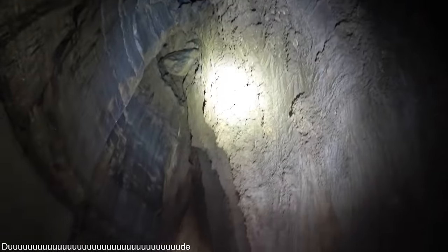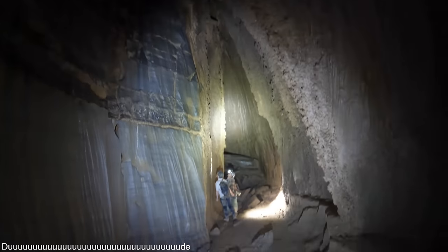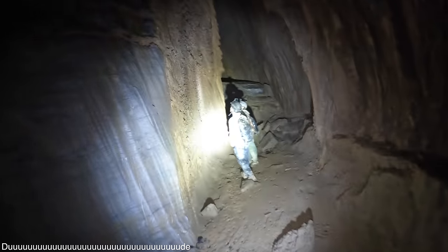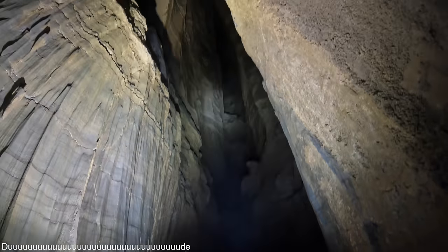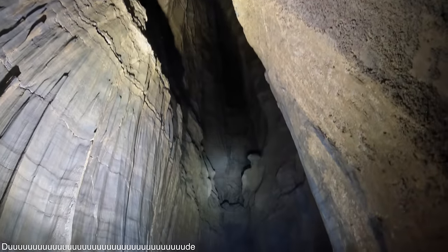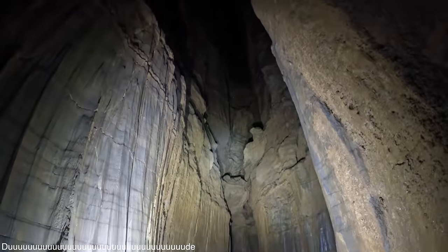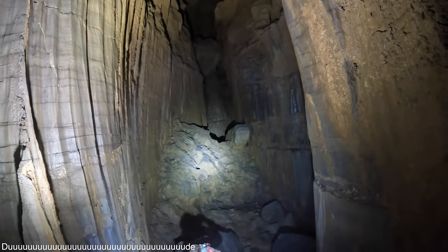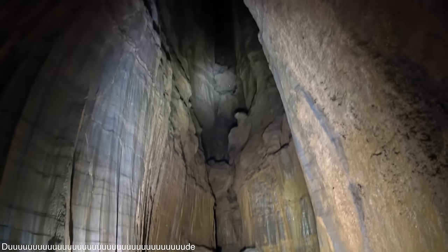Dude, look at the mud formations. Wow. Holy crap. How did that even happen? I don't even know. It's like a bunch of wind and water at the same time. Oh, dude, we're about to have to climb up. There's a rope right there. Really? Yeah, you see it? It's on the other side of this big old mound of boulders that's all stacked up through here.